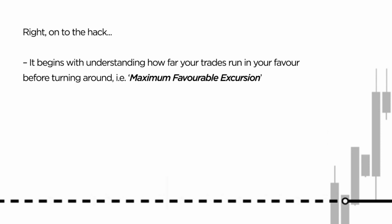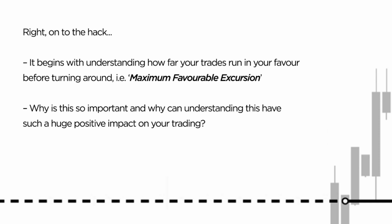Right, onto the hack that I have for you today, and it begins with understanding how far your trades, all of your trades, run in your favor before turning around. And this is also known as the maximum favorable excursion metric. So why is this important, and why can understanding this have such a huge positive impact on your trading? Well, it's because if you have this data to hand and you consistently record this via your trade record, you can visually see and actually really understand how much money you're leaving on the table.